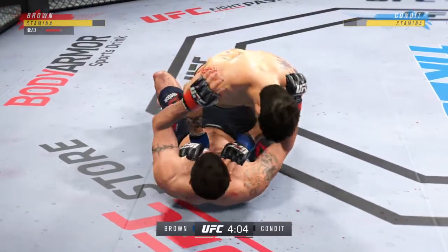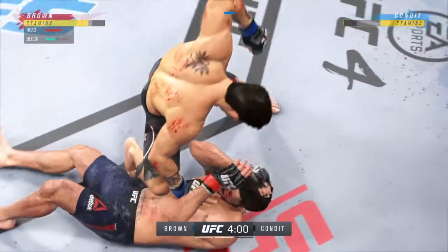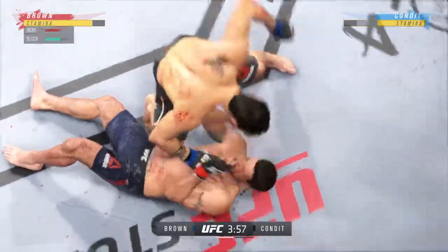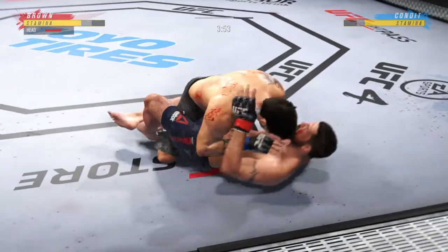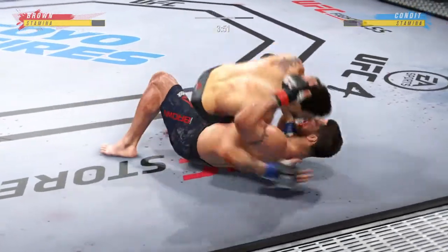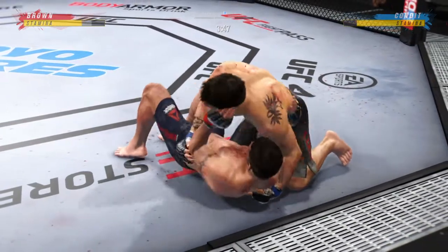Strong bottom work here, staying busy. Oh, he's in a compromising spot here, DC. You got to figure out a way to get back to your feet. All right, side control now. All right, so you got to be careful playing on the ground with this guy. You don't want to mess around for too long. Well, pretty good work off of the bottom here by Brown.